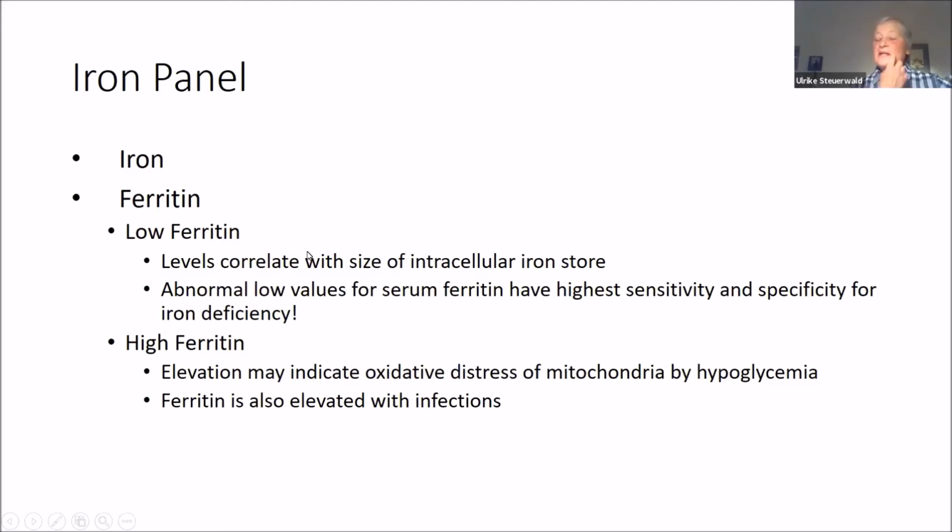The ferritin will fall low even before the iron is low, so it will tell me, oh, now your iron storage is getting low, you have to do something about that. But the ferritin also can be too high. The ferritin is often getting too high.